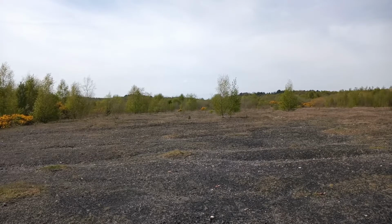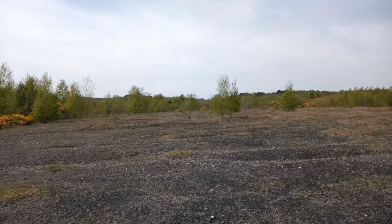There's none that occur naturally. All such sites in the county are like this. They're all man-made. They're all post-industrial brownfield sites.